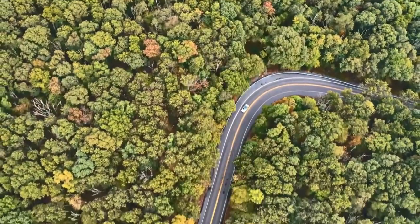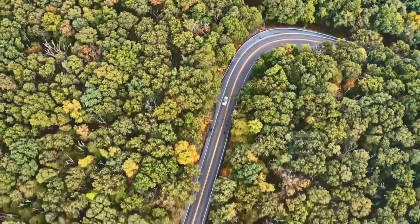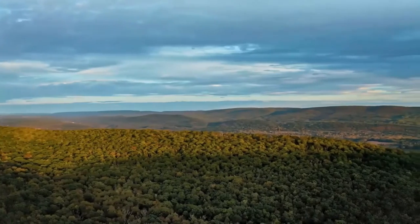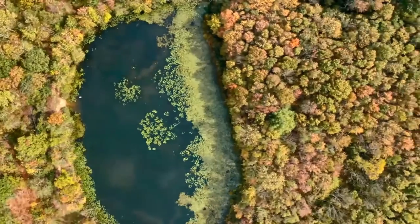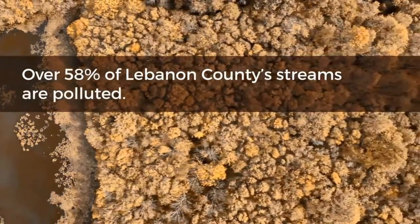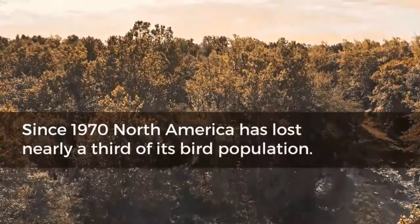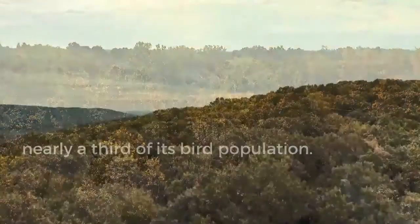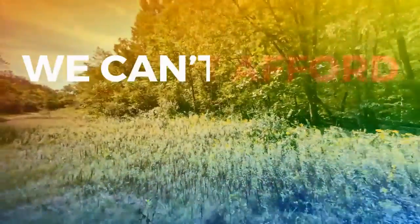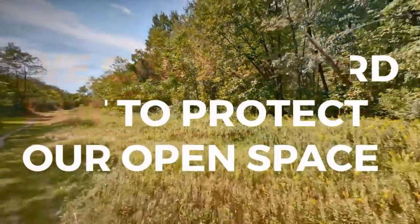Along the northern and southern borders of Lebanon Valley stand the Kittatinny Ridge and Furnace Hills, two internationally recognized migration areas for birds and wildlife. Their forests and wetlands provide the greatest return on investment. It is considered the most resilient landscape in the state for adapting to a changing climate.